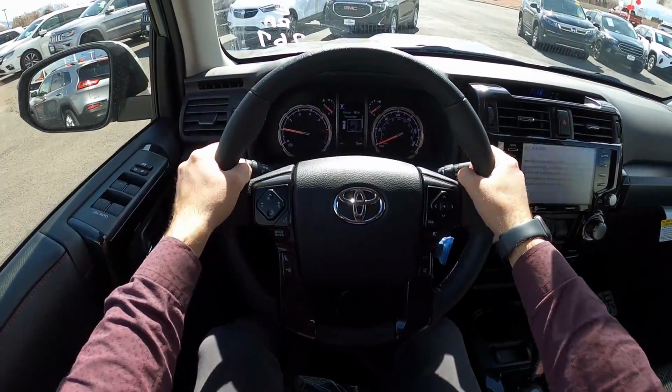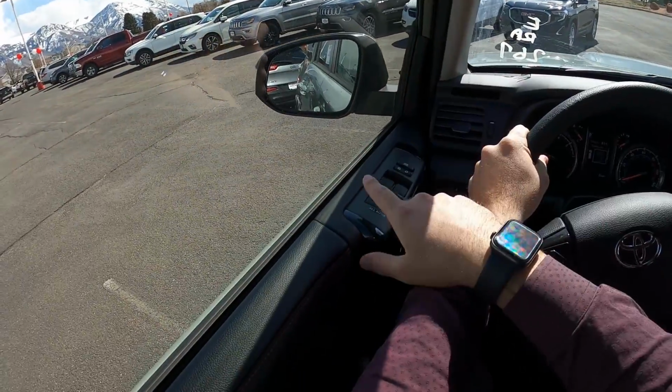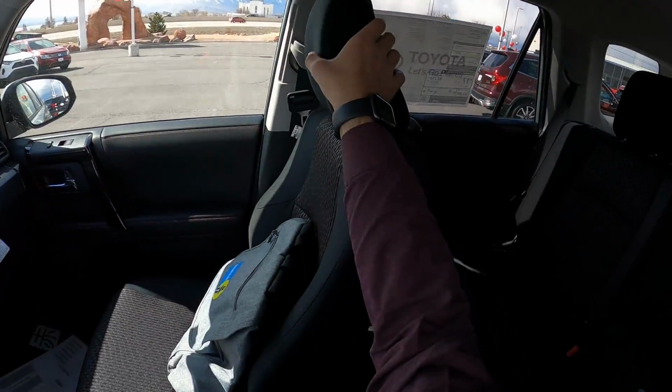Let's talk about visibility before we set off. There's your visibility of the hood, both the mirrors, throughout the rest of the rear.